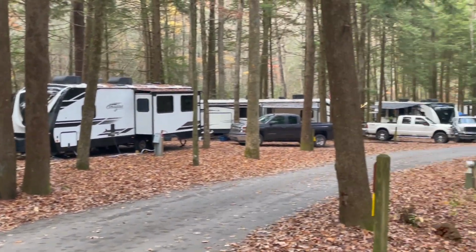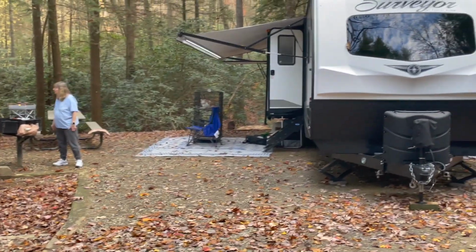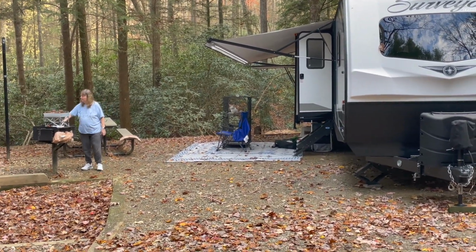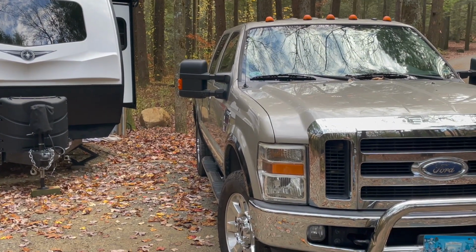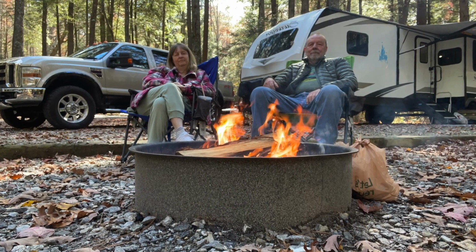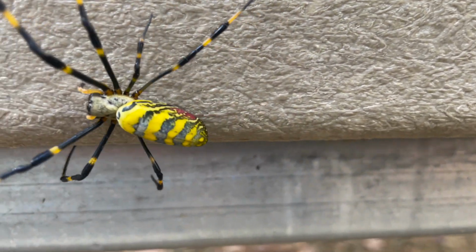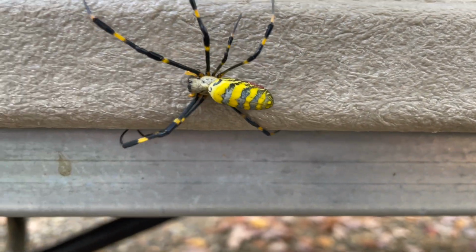Those are all on the creek. Well, we prefer the sites on the creek. But this one was so big. It's the only one we could get. But gosh, this is a big site. We enjoyed it a lot. Well, this guy would not leave our campsite. I moved him a couple of times, kept coming back.